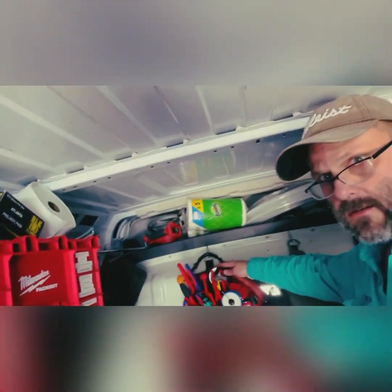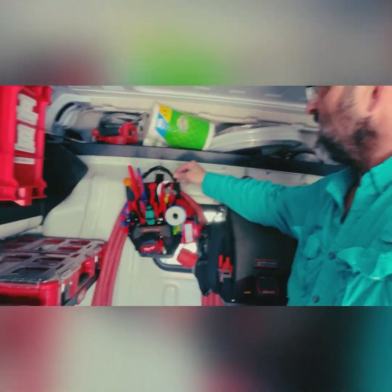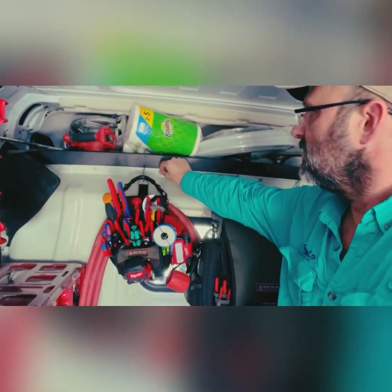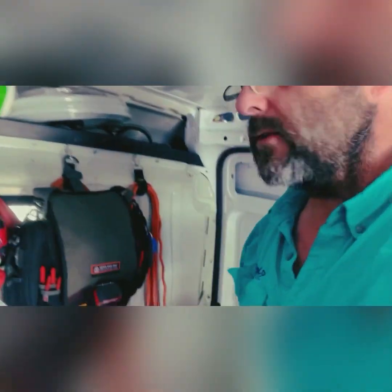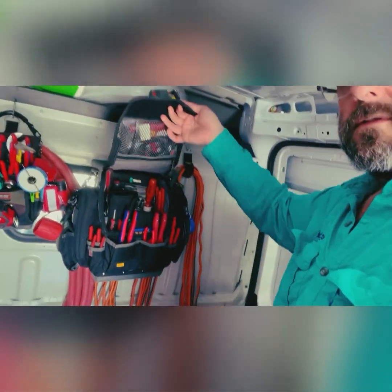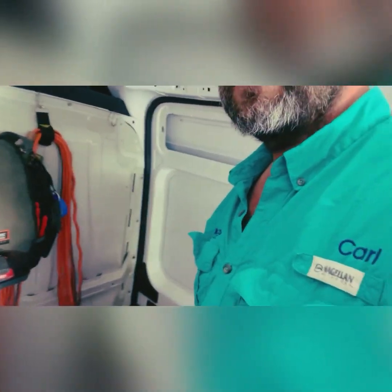I do like so I keep my Vito, my Pro Pack, the TPV4. I just hang it up. I got a little S hook that I drilled a little hole through right here, and I hang it up and it keeps it out of the way. And this is my big Vito bag. Keep it up off the floor, out of the way, easy access.